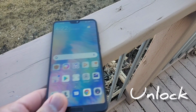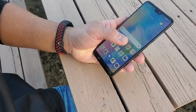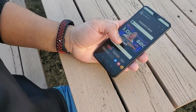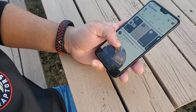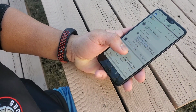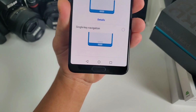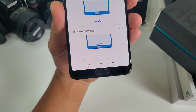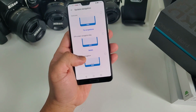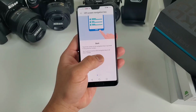The fingerprint sensor is super fast and responsive, almost automatic all the time. It is a physical home button, also works as a fingerprint. It's like the pill-shaped Samsung home button before, without the two other navigation keys. Aside from being a fast fingerprint sensor, this can also act as a home button. To do this, go to Settings, System Navigation, and select the first option, Off-Screen Navigation button. You can use this as Home, Back, Recent Items, and Google Assistant. Nice!